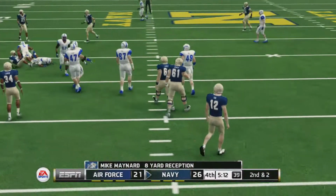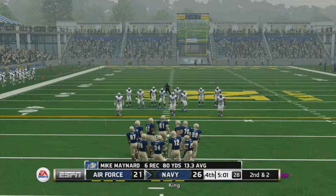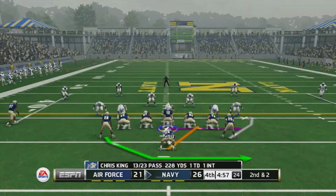Good tackle there in space. You can tell he's got a lot of faith in his wide receivers. Even when he's a little bit off target, they can pull it in and make something happen.